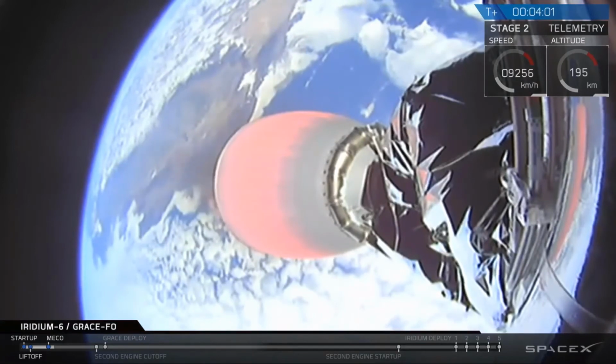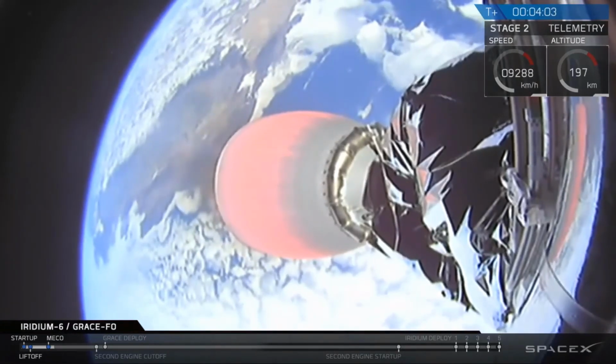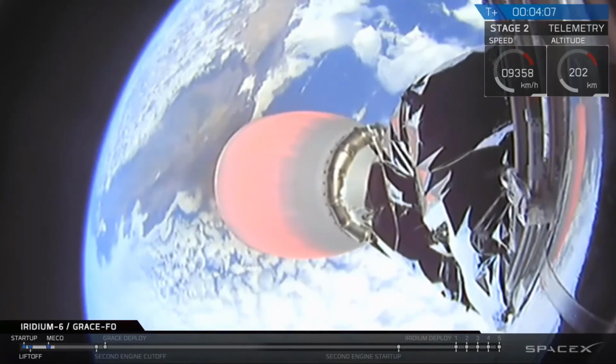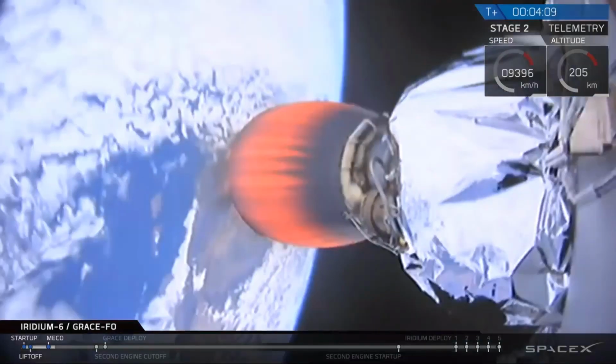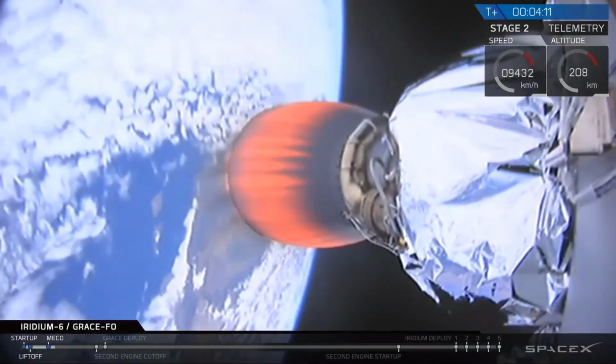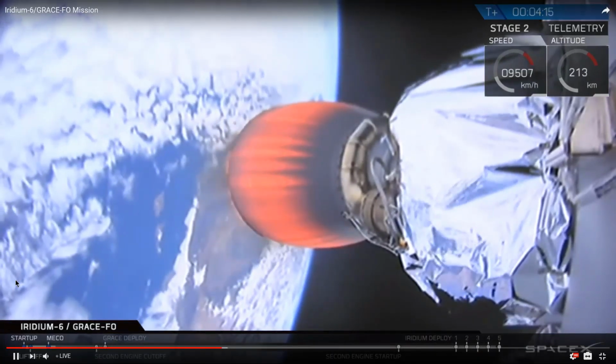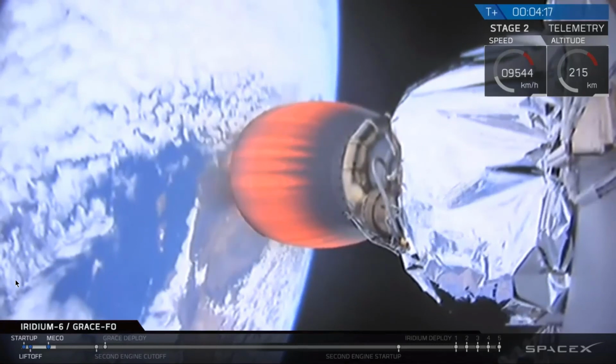T plus 4 minutes since that great liftoff from Vandenberg. A view from the second stage aft-facing camera. California coastline, we're headed south towards Antarctica. Now, as a reminder, the first stage is not going to be recovered, so there won't be any views from the drone ship downrange on this mission.